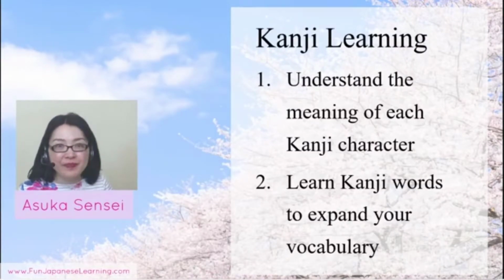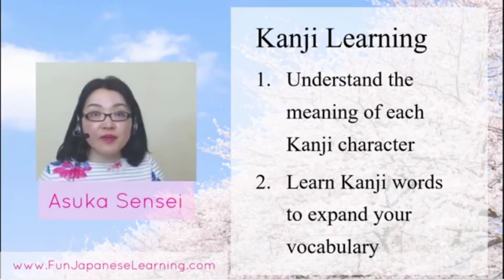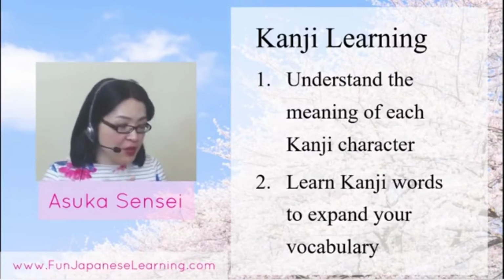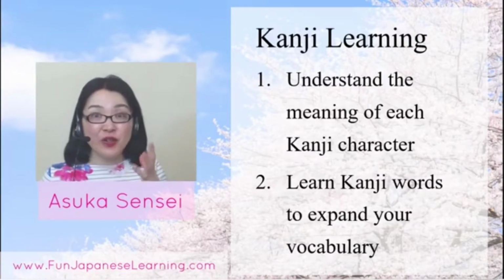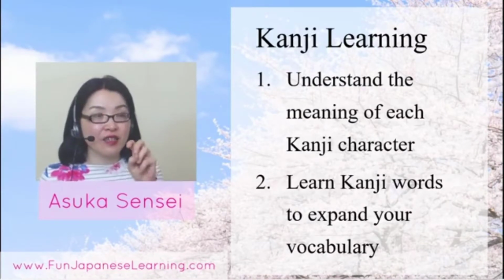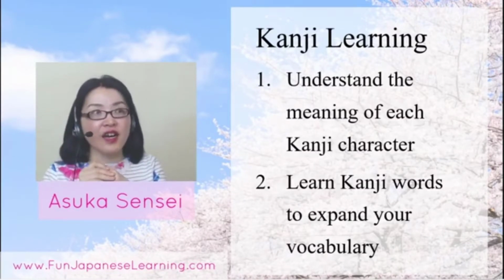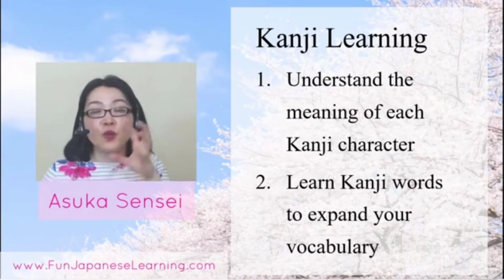So that's all what we've learned. Let's recap. We've learned so many things. I showed you how to learn kanji. So understand the meaning of each kanji character. And when you understand each kanji character, of course you can see how this kanji character is read, pronounced. But actually the most important part is this part. Yes, learn kanji words.